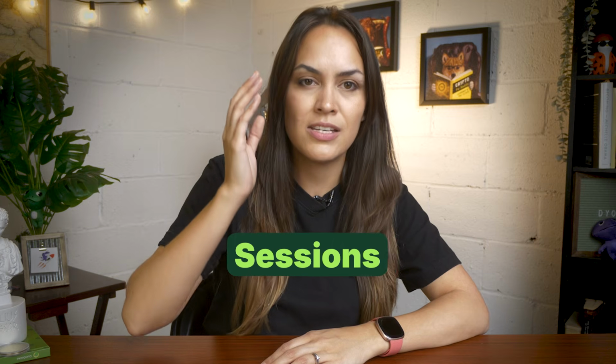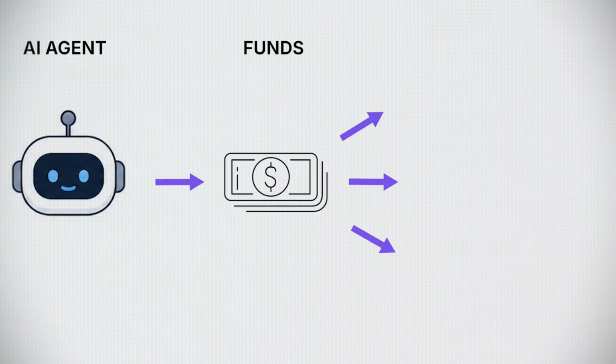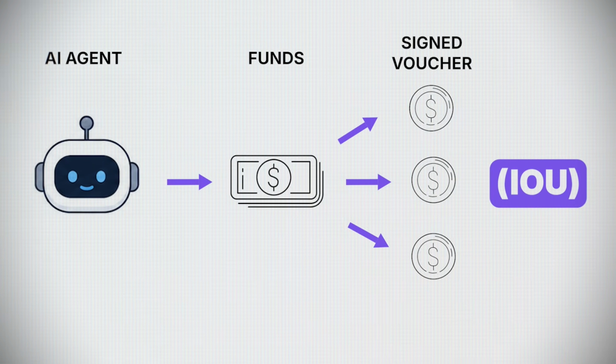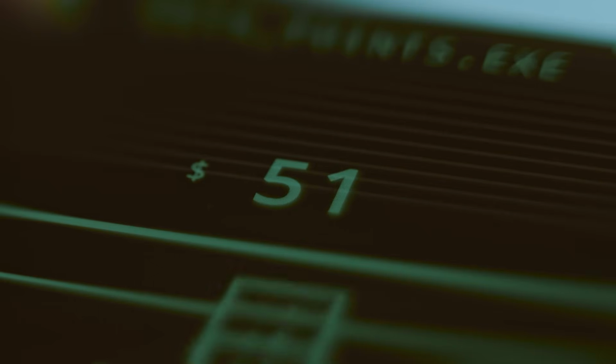But the real shift lies in how these transactions happen. MPP doesn't treat every interaction as a separate payment. Instead, it introduces something like a running balance known as sessions. With a session, an agent can deposit funds once and then send small signed vouchers for each interaction. These aren't full transactions, they're more like an IOU that gets settled later. So instead of needing to pay every single time, the agent can keep a running tab. And that approach makes micropayments more practical because you don't need to pay fees on each tiny transaction.